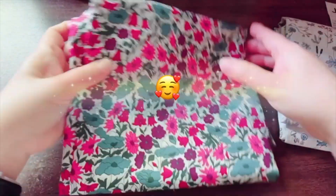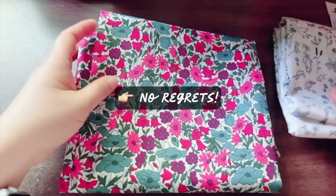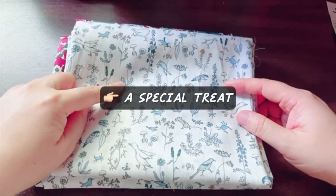And then this one's going to be for my mom. We bought a yard of each, and I'm going to see what I can do for both of us. I'm going to make something for her in this fabric, and then this for me.